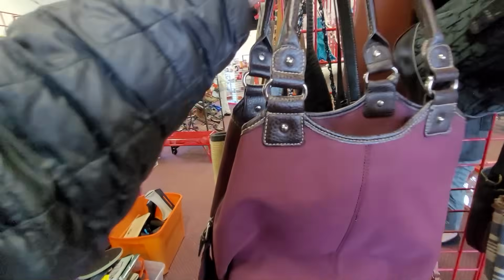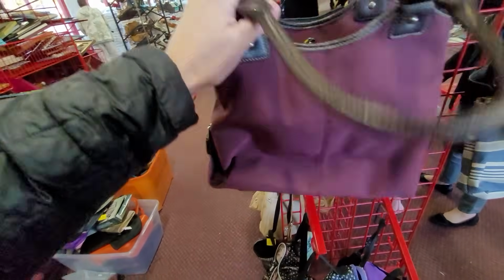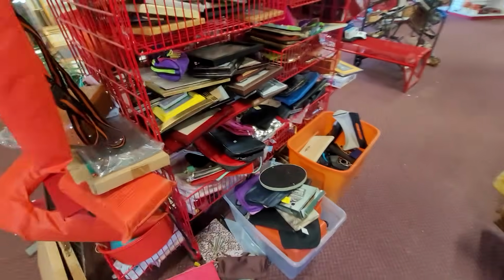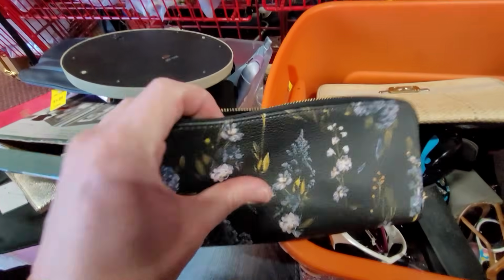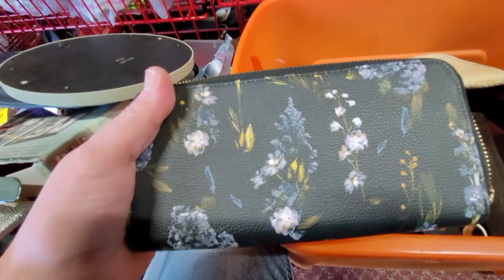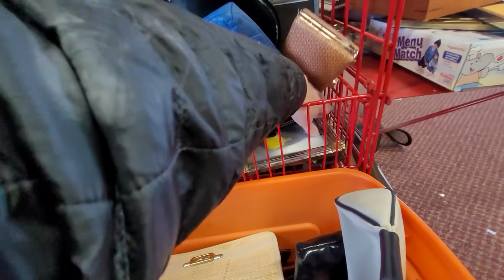What's this? It's not a name brand either. And you guys ask me sometimes if I always buy name brand. I don't always buy name brand on jewelry and purses. I would prefer them, but you never know what you're going to find that's unusual. So if a purse or jewelry is unusual, then I'm more likely to buy it if it's not a designer.